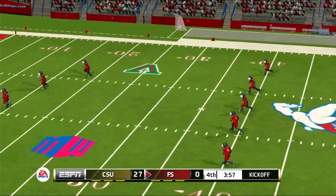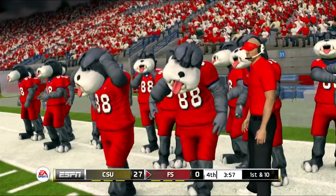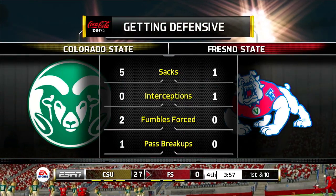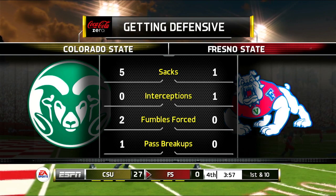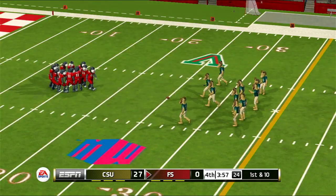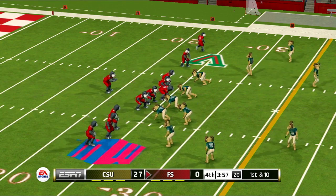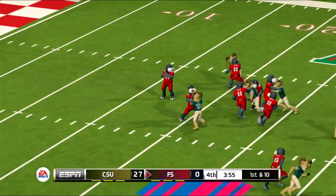Nice kick, plenty of distance. And it sails out of the end zone for a touchback. Colorado State's defense has really been impressive, especially these last couple of drives. Well, now you start to think about how this team has played defensively, and what it's done is set up their own offense with really good field position to give them a chance to extend this lead. And it'll be interesting to see how much fight this team has left in them. This has been a brutal game.